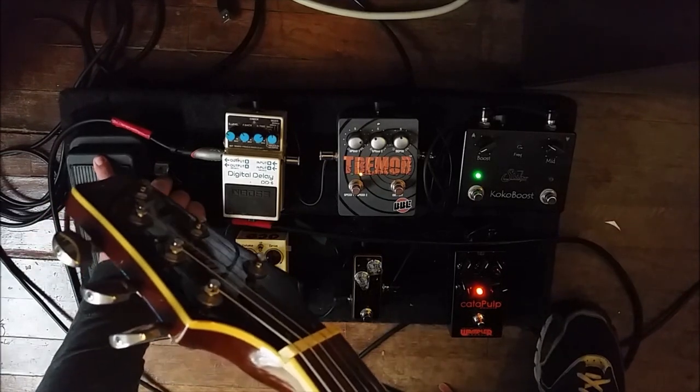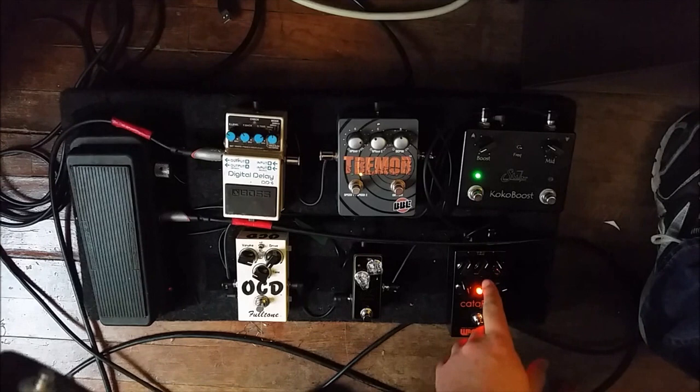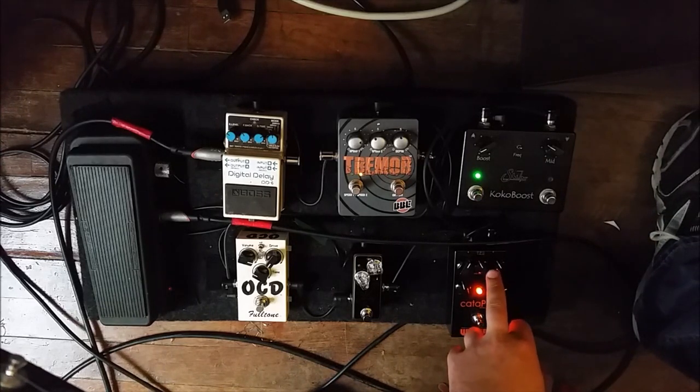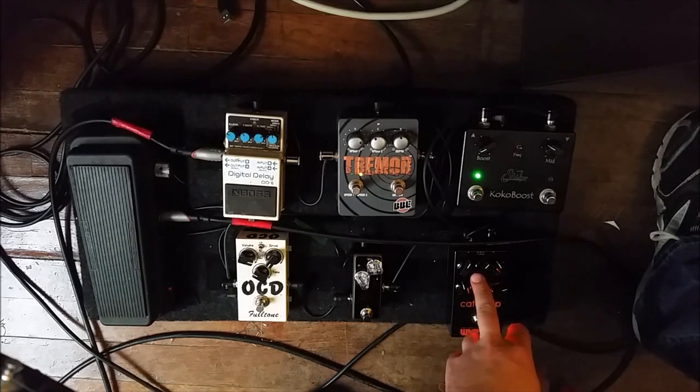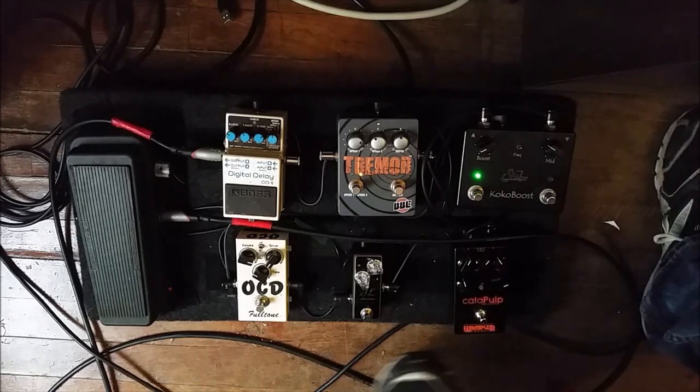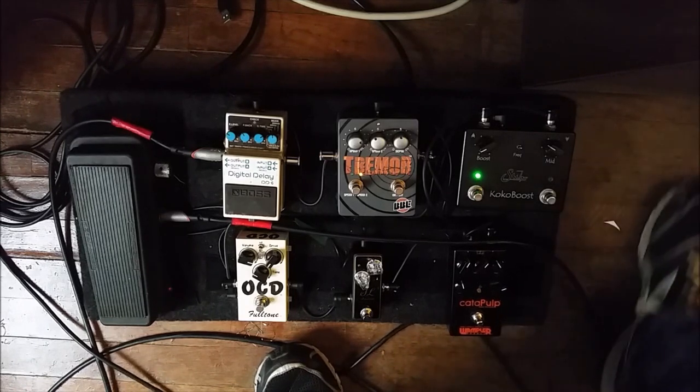Oh, I kicked my thing. Sounds really good too, but I usually have some more low end in it. Just maybe slightly north of noon. Yeah, I'm the only guitar player in the band, so I like to be nice and thick as much as possible.